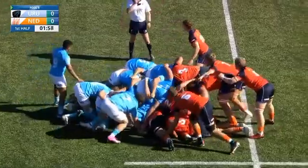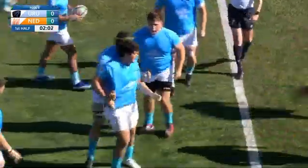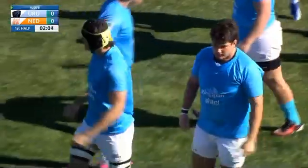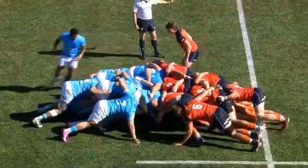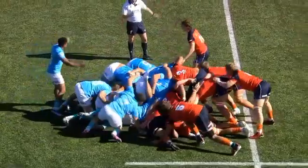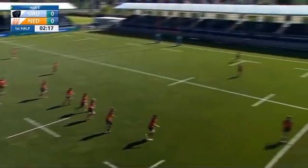And it's crumbled to the floor. And in the eyes of the match official, it's the Netherlands who have been penalised there. Uruguay currently sitting in third position in the table, just a point behind the Netherlands.